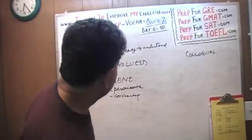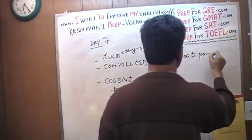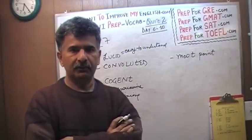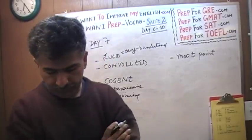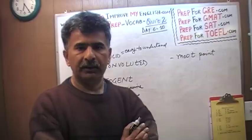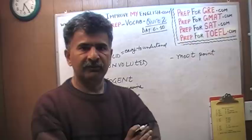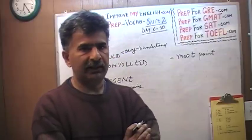The next word that we learned was a moot point. What is a moot point? A moot point is something that is being discussed purely for hypothetical reasons, purely for the sake of discussing it. It has no practical implication. Sometimes in law school they talk about a moot court or a moot case, where lawyers in training, they are not lawyers yet, they are being trained to be lawyers, go into this mock court and discuss moot cases purely for theoretical learning purposes. It has no practical implication whatsoever.